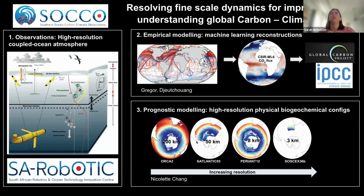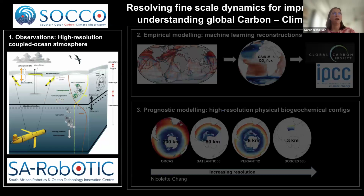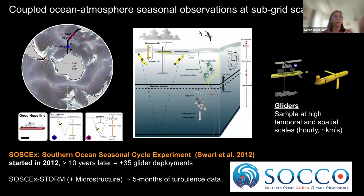The other aspect of tackling this question is to have a series of forced biogeochemical models at various resolutions and various configurations. That is also helping to get some insight into the problem. But today I'm going to focus on the high resolution observations that we've been collecting, and we've been doing it for a number of years. The SOSEX experiment is the Southern Ocean Seasonal Cycle Experiment. When Sebastian Swart was at SOCO, he kicked off the SOSEX experiment with Pedro Monteiro. I stepped in around 2017, 2018 with Pedro Monteiro again, and continued that work. So it's been a long program.